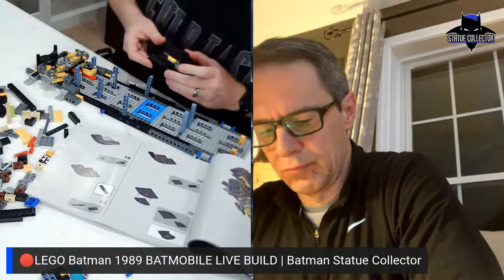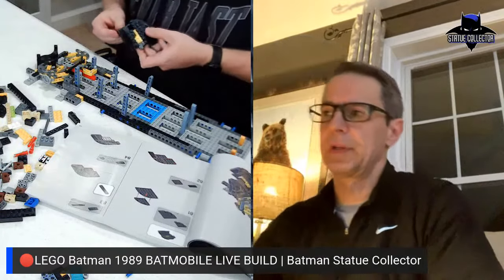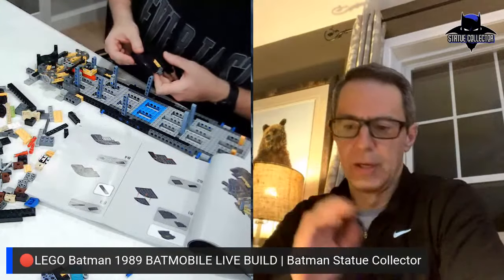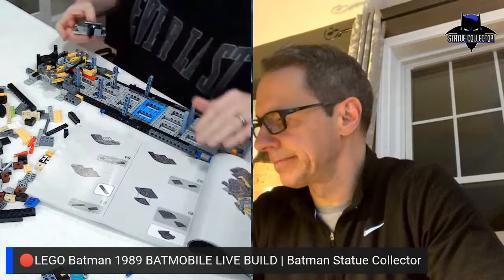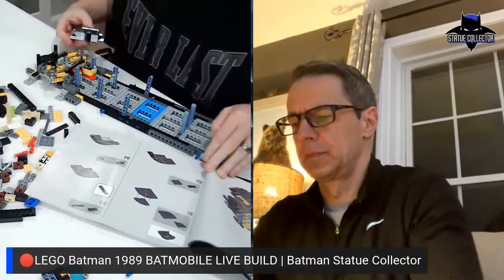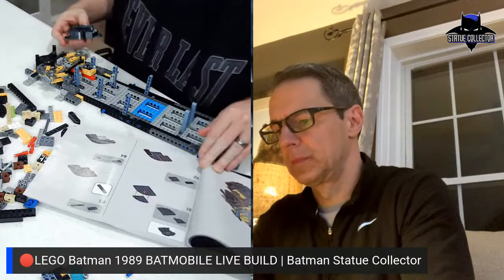It's a big piece. Yeah, it's nice looking. I'd be really curious to see what you say about the textures and the way it presents next to the other polystone statues. Yeah, I am too, because this will really be my first like this. I've never really had anything like it in my collection.